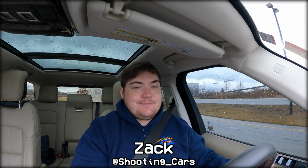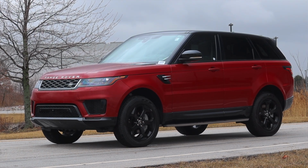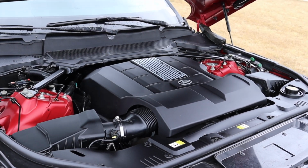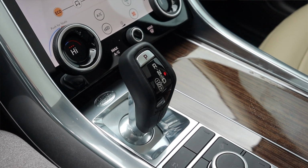Alright, what's up guys? My name is Zach, and today I am driving a 2018 Range Rover Sport HSE. Up front is a 3.0-liter supercharged V6, and down below is an 8-speed automatic transmission.